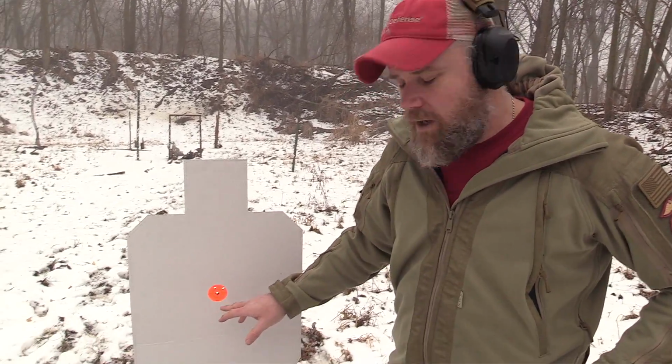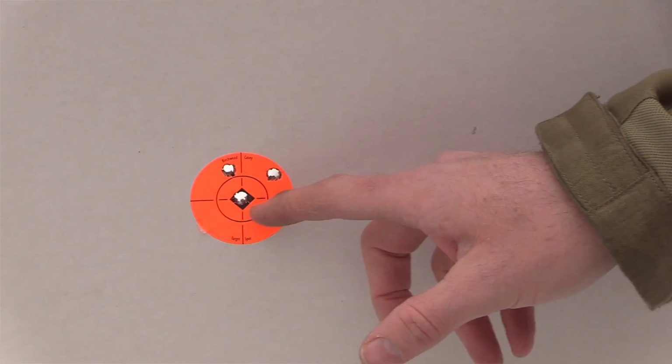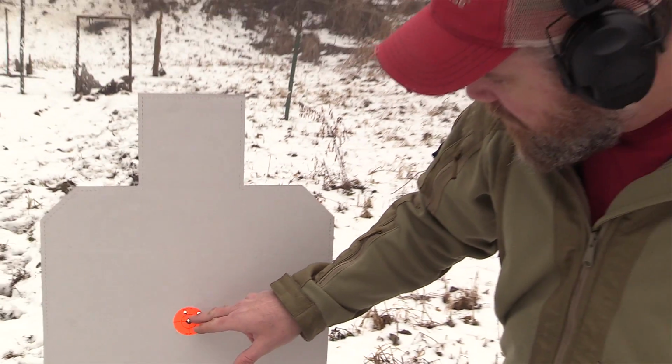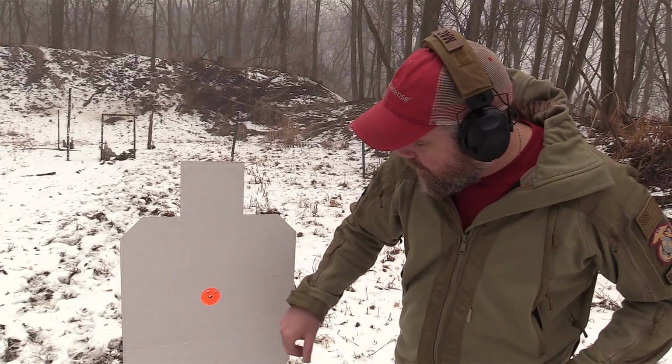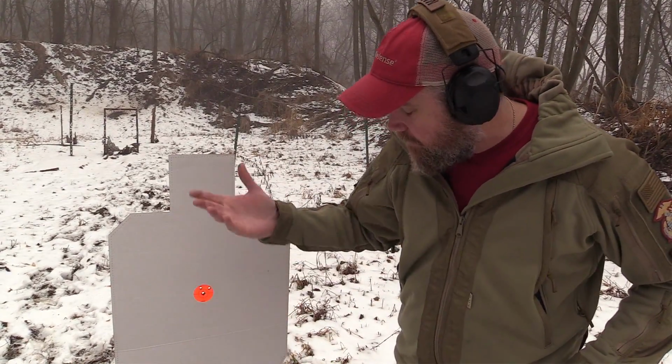Just to give you guys a quick look, here we are at 20 yards, and these are my 3 shots I just fired, and you can see it's pretty good. The average is gonna be right there for the group in terms of being perfectly zeroed out. So there we go. Doesn't get any better than that.